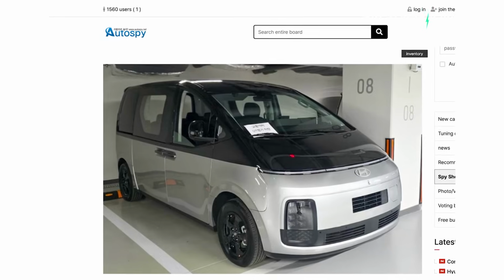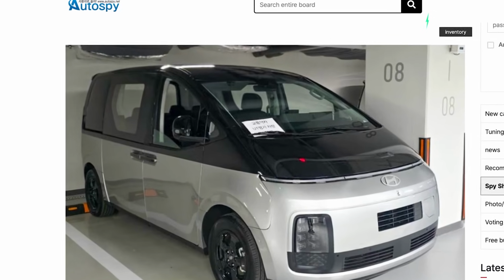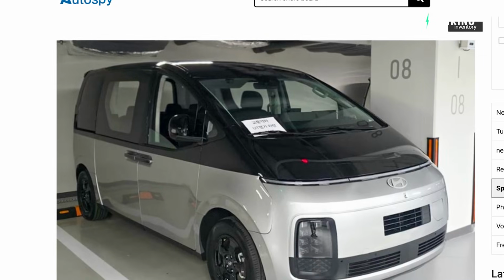Is this something that you'd consider? Personally, I think it's not bad. I just think the range is, for me, not good enough. I personally wouldn't buy a vehicle with less than 400 kilometers of range. Just wouldn't suit my needs.